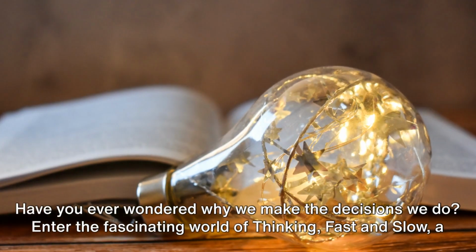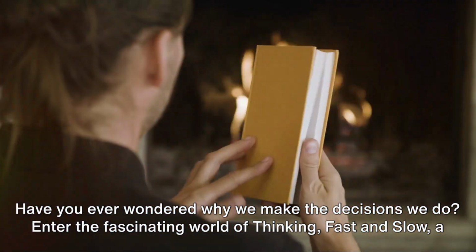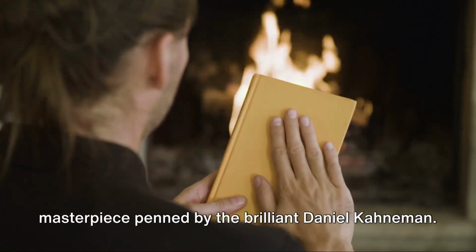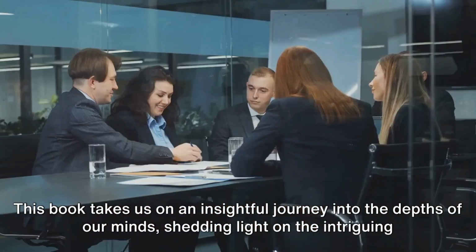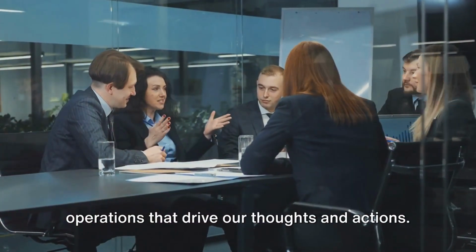Have you ever wondered why we make the decisions we do? Enter the fascinating world of Thinking Fast and Slow, a masterpiece penned by the brilliant Daniel Kahneman. This book takes us on an insightful journey into the depths of our minds, shedding light on the intriguing operations that drive our thoughts and actions.